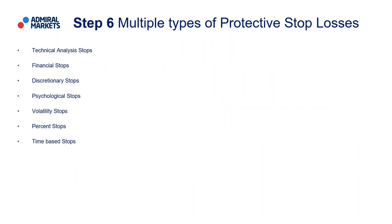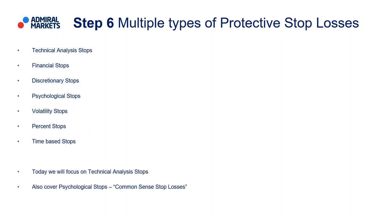There are actually lots of different types of protective stop losses, and we went through them a little bit last week. What we talked about is that technical analysis stops are the ones the majority of us will be focusing on, because it allows us to use the charts that give us an entry, but they can also give us an exit when we work out that our trade idea has failed. So we said we wanted to look at technical analysis stops, and that's what we covered last week.